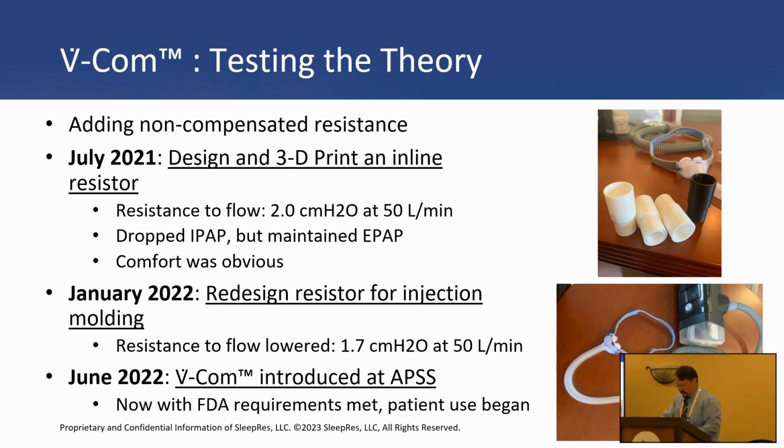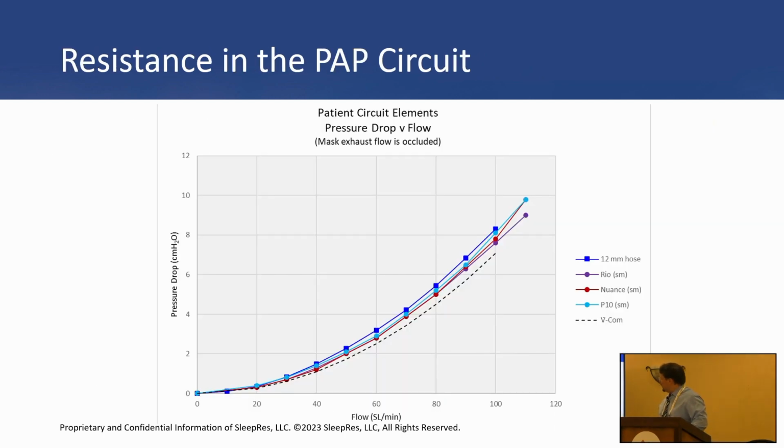Again, it's a resistor. And you can see here on this graph, the dotted line down at the bottom is the VCOM tracing. So you can see down at low pressures, okay? So this is your pressure drop on this axis. Here is your flow. So down here at the low end, you can see that there's really no pressure drop, okay? But at the high flow, there's considerable pressure drop, all right?